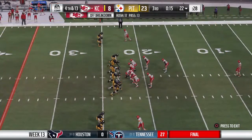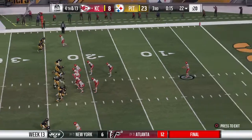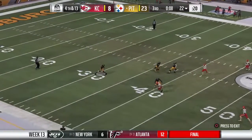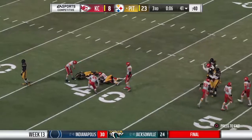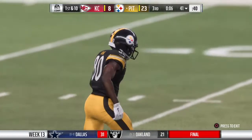Here's the Chiefs punter now as he's on to kick it away. Averaging over 50 yards a punt so far as this one's away. Taken from just outside the 30. Just a net of 34 there following a punt of 44 yards. And the Steelers will go on offense here, 1st and 10.